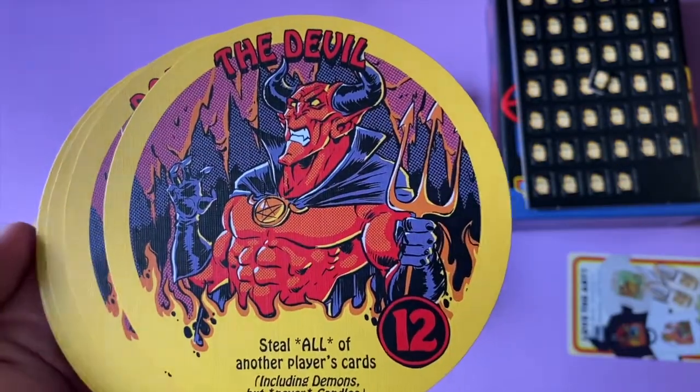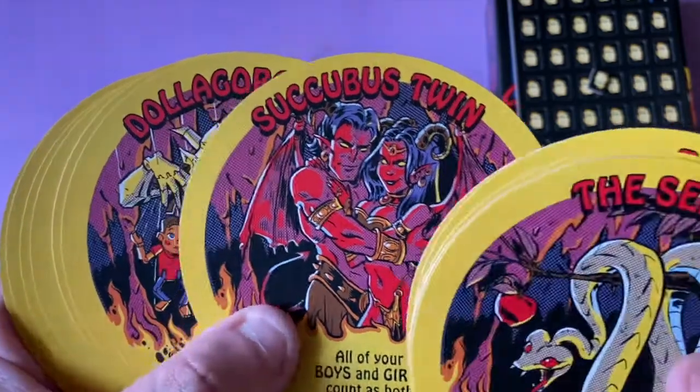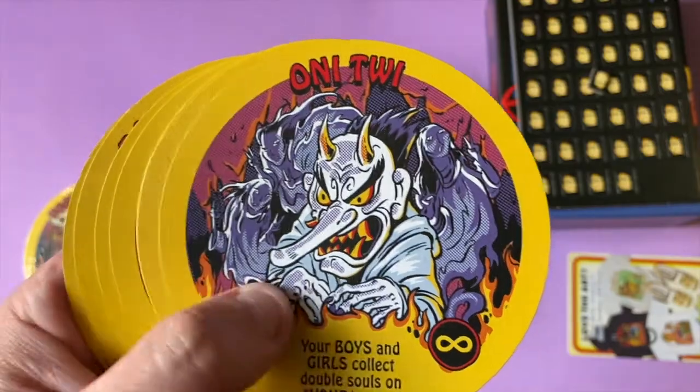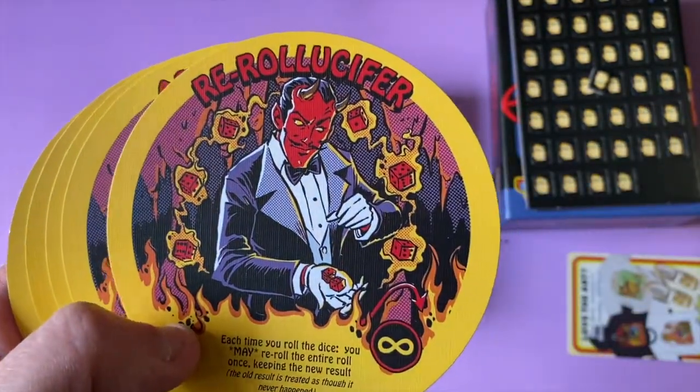There he is. Look at that fine chap. What a specimen. The Succubus Twin. My goodness. Oh, Dollar Gorgon. Ontwi. Dice Zuzu. Reroll Lucifer.